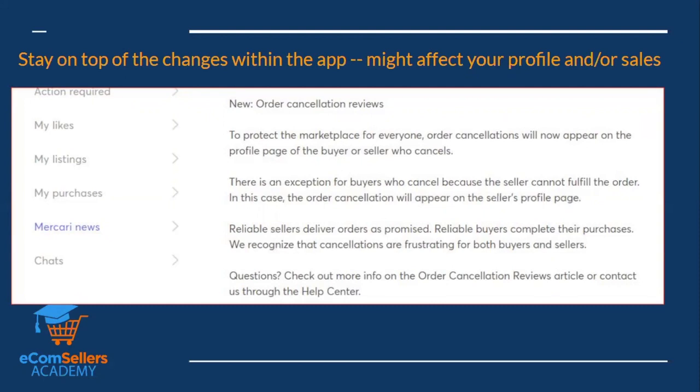And so you want to make sure, just as they mentioned here, that you're being reliable and that you're delivering as promised. Every app wants their marketplace to be seen as a safe place for people to come and buy things. People don't want to get their hopes up, buy something, whether it's for a gift or something they need for a special event, and then have it never show up. And so we want reliable sellers on all platforms.